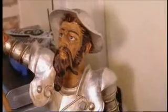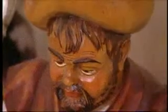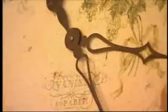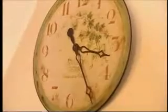This is a nice touch, a wood fire burning in the corner, and something Spanish. Don Quixote and his faithful manservant. Have I got you tilting at windmills yet? I adore this clock. It's very French, originates from Paris, but there's a very southern French influence about it.